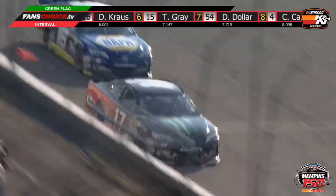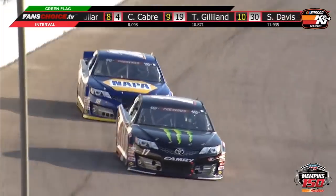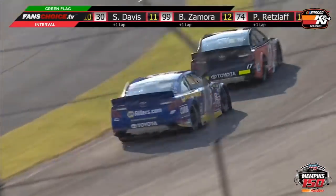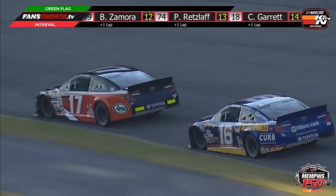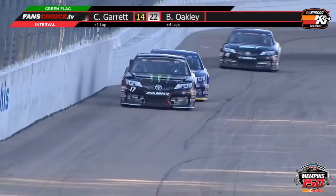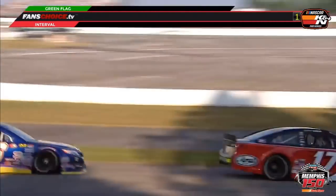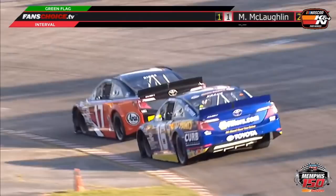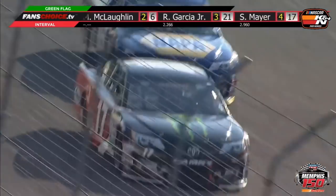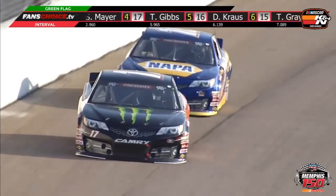He's looking to the inside, but he just cannot close the gap, Rick. 5 laps to go in this segment. Kraus is better in the turns, but Gibbs is better on the straightaways. He just cannot seal the deal. But I can guarantee you this, Ty Gibbs is feeling the pressure. He's hanging in there.